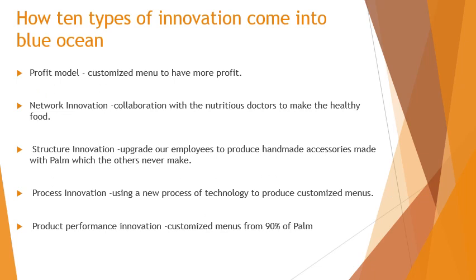And how we apply tantal innovation to become a blue ocean is the profit model. The first thing concerned with the profit model is a customized menu to have more profit, and menu innovation. We usually collaborate with nutrition data to provide the customer menu. And structural innovation: we will aggregate our employees to produce handmade accessories and collaborate with high technology from local technicians. Another thing is process innovation, using a new process or technology to produce a customized menu, and product performance innovation. Our menus are customizable, 90% produced with the plant.